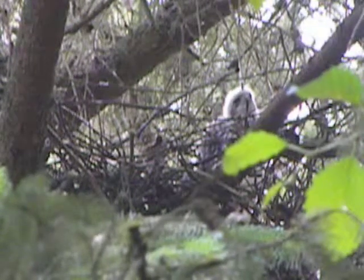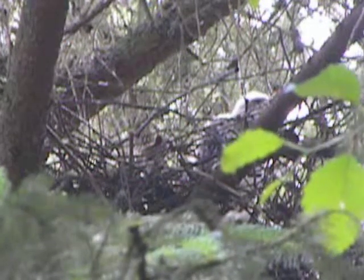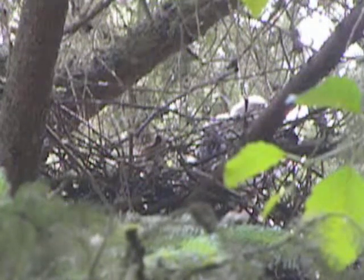And a good rule of thumb is they'll fly on the 4th of July, and they basically hatch on the 1st of June. So that's kind of the way it goes, just generally speaking.